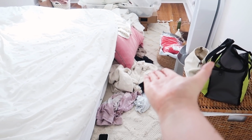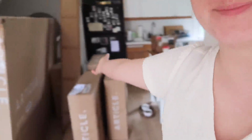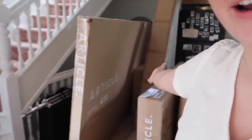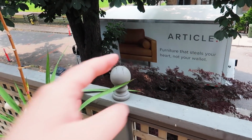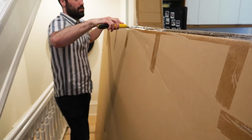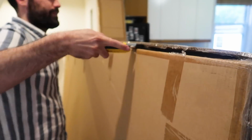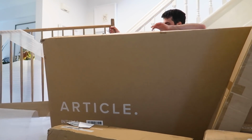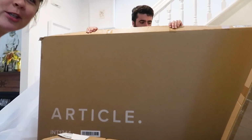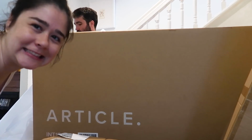It's an exciting day because Noah and I have been sleeping on a mattress on the floor for like 3 to 4 months. No longer. Article just delivered our bed and the underbed storage, and I'm so excited. I prepped the bedroom, but all we need to do is put the mattress up against the wall. I'm really excited to have a bed, woohoo! Too bad it was recycling day yesterday.